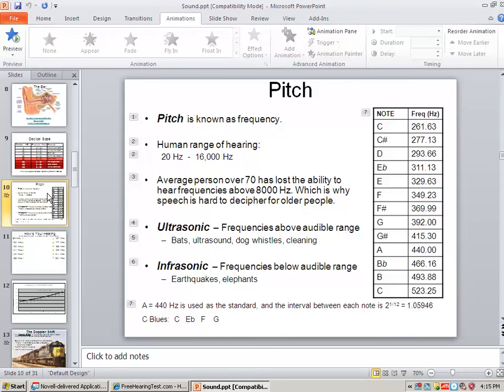Next, we're going to talk about pitch. Pitch, like what physical note you're hearing, is known as pitch, and that's frequency. The human range of hearing goes from 20 hertz, that's the deep rumbling bass, up to 16,000 hertz. That's that high-pitched squeal you hear when you turn on a television, like the old school TVs. Or if you've got one of those mosquito ringtones, those are up there. I'll test your hearing in class so you can see.